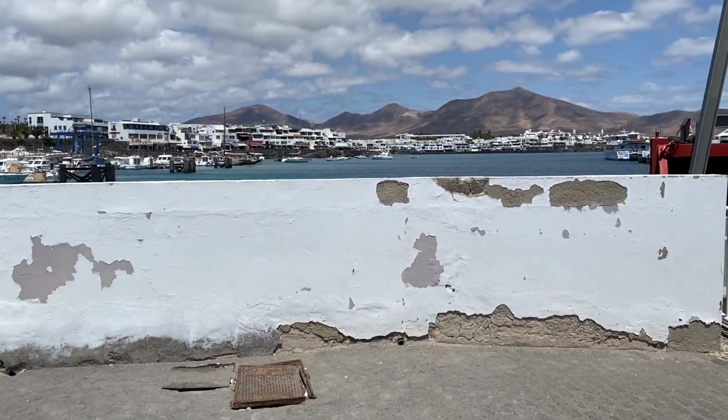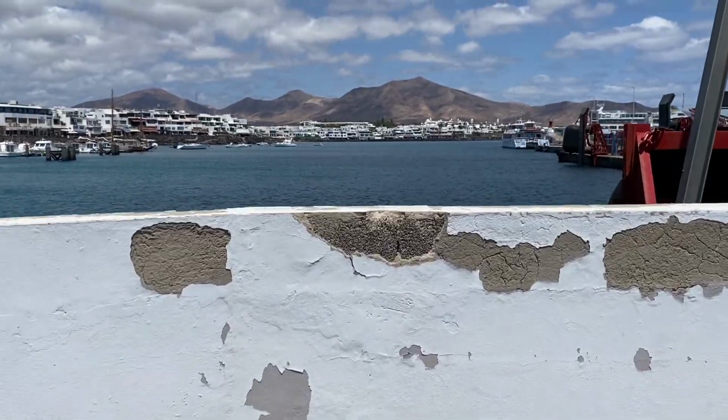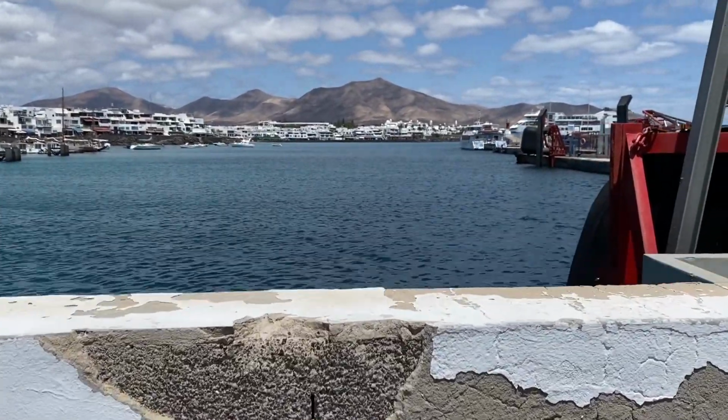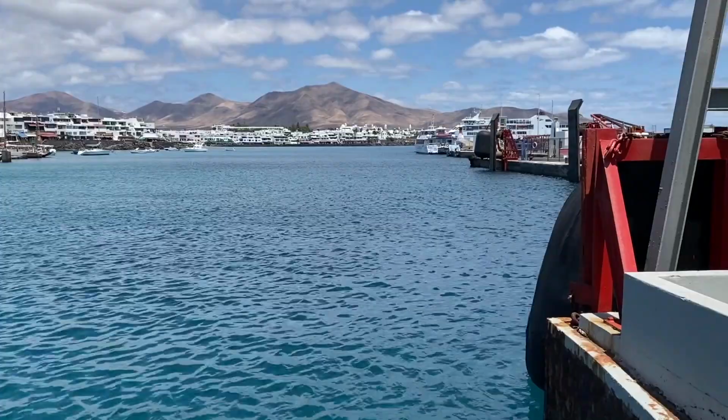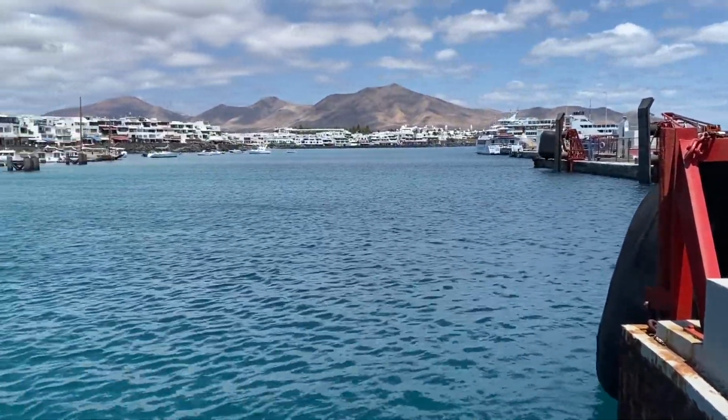And here comes the ferry from Corralejo. This one's the Naviera Armas one. Just watch that for a few moments.